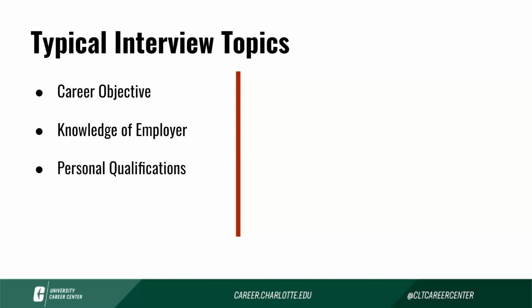Personal qualifications. So what qualifications do you have that would make you a great asset to this employer? What are those qualifications? Being able to identify those and how they align with what the employer is looking for. So this is another area in which you want to make sure that you have a little understanding of what your qualifications are and how they align.